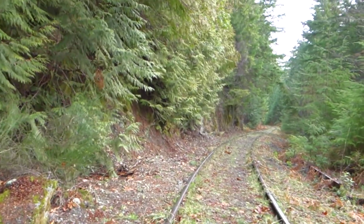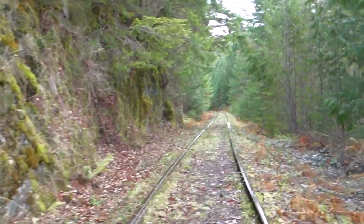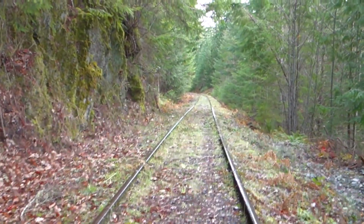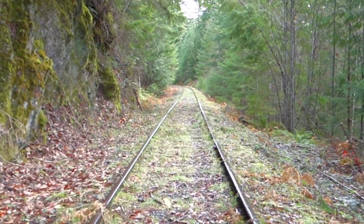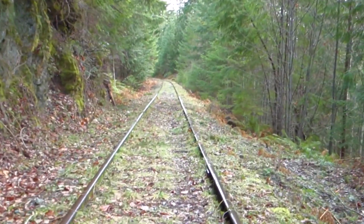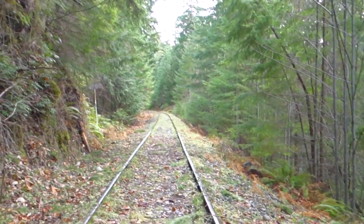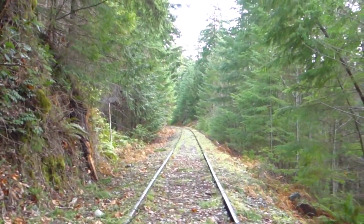Okay, let's continue eastward. I'd like to get to mile 16 and have that as my turnaround, because I got to that area about 1 month ago on my last railway walk from the other end at Cameron Lake.